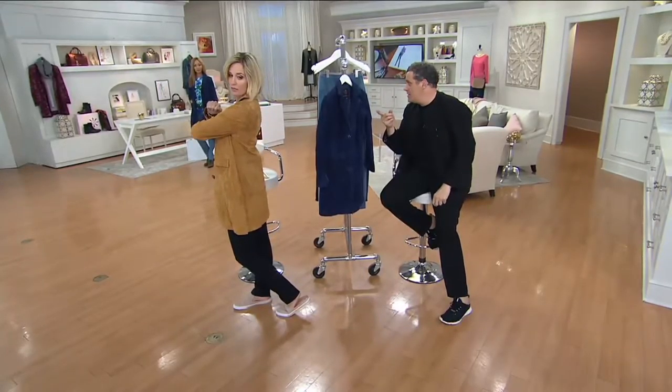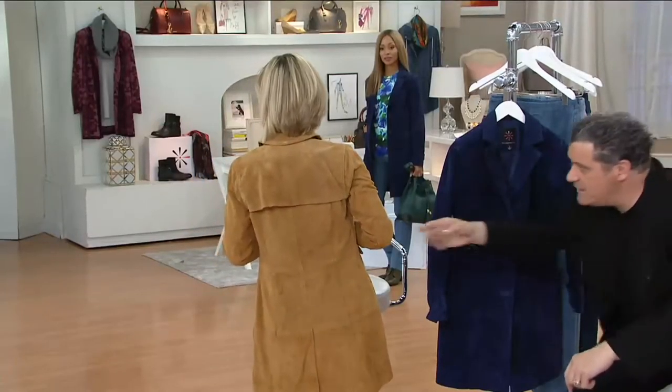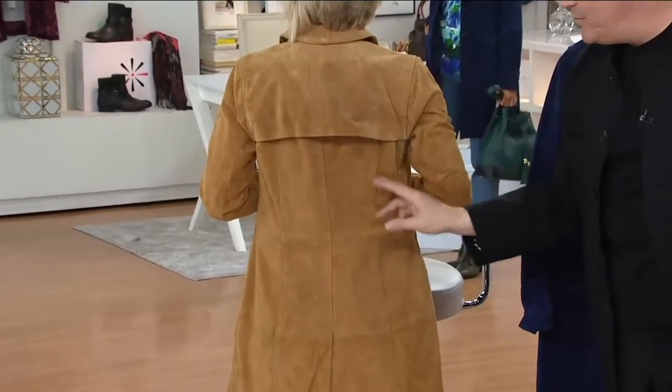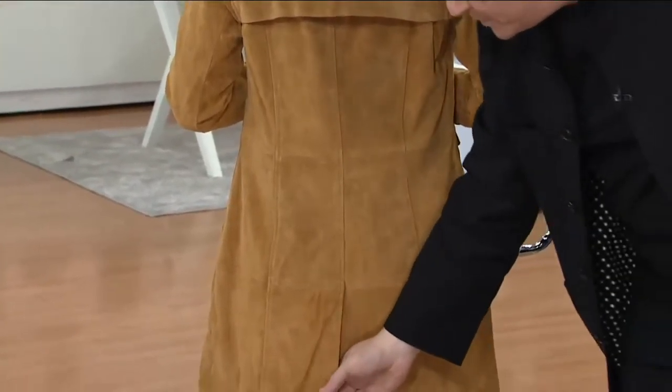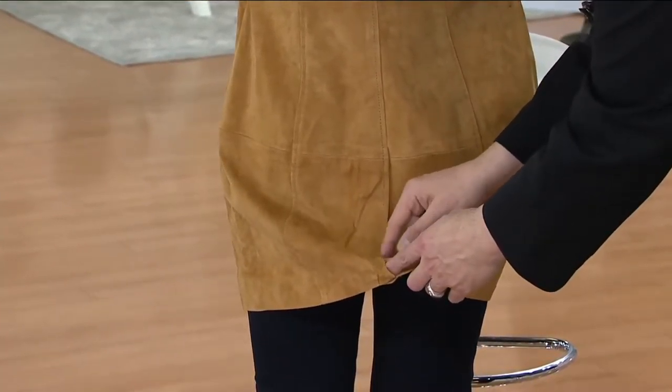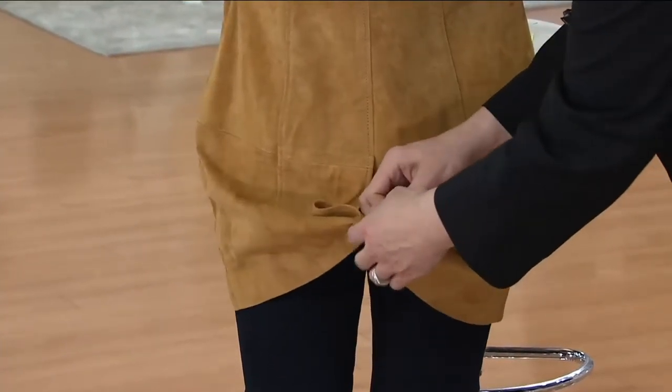And look at the back, Kirstine. You have this little flange, and then this beautiful princess panel, and then it comes with a vent, which you see that little X down there? You have to just cut that open with a little nail scissor or just break it and open it.